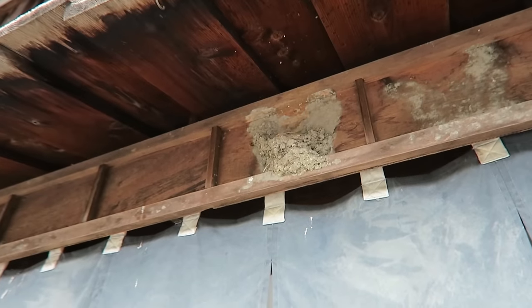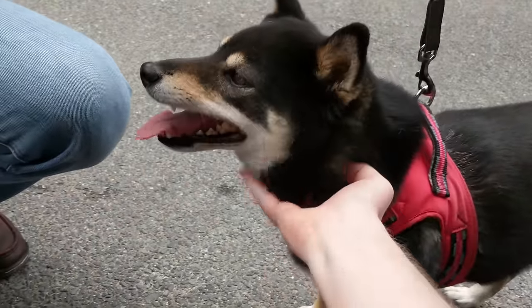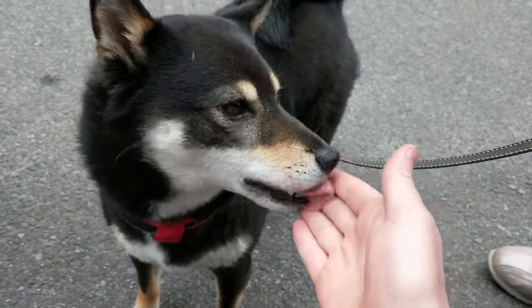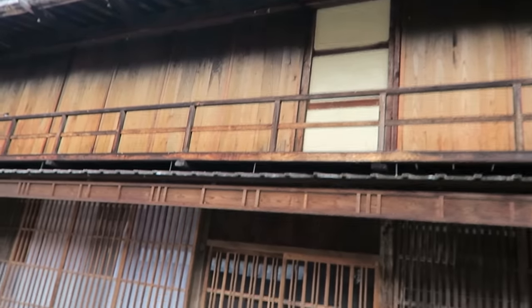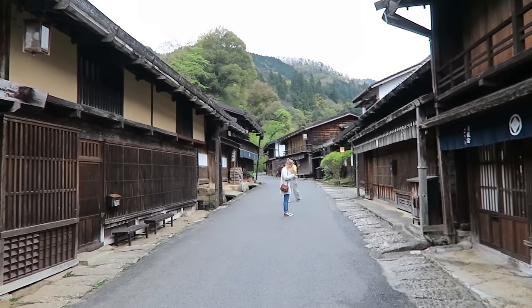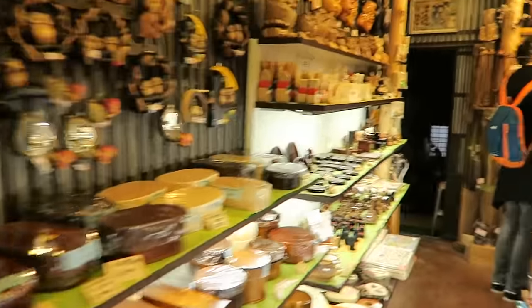It's coming back. Also, I want to show you these are little swallows' nests. Isn't that cute? Oh, you are a cute one. Kawaii. Arigato gozaimasu.